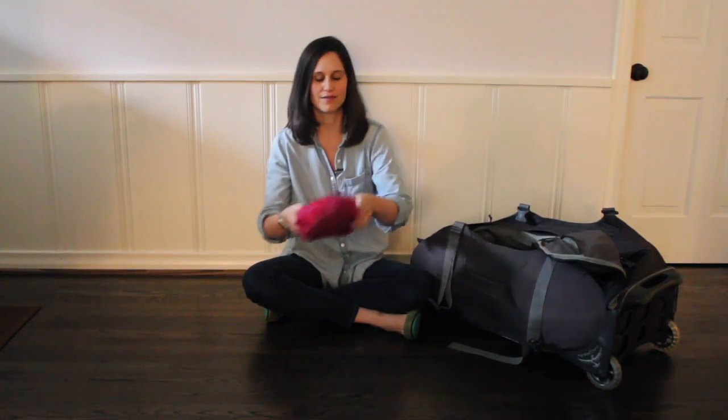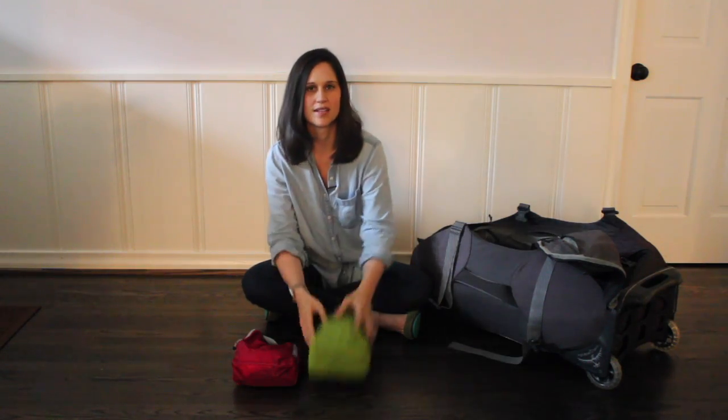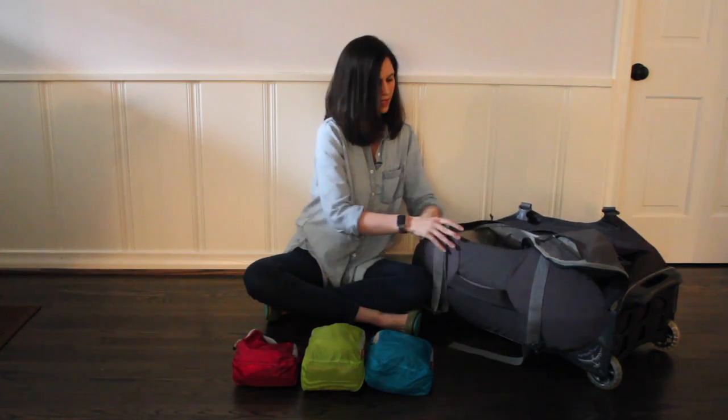So next up is clothes. And again, this is not the exhaustive list of what I'm taking, but I'm going to show you the gist of it. I know you don't want to see every piece of underwear and onesie that my daughter owns and that sort of thing. So let's see, here we go.